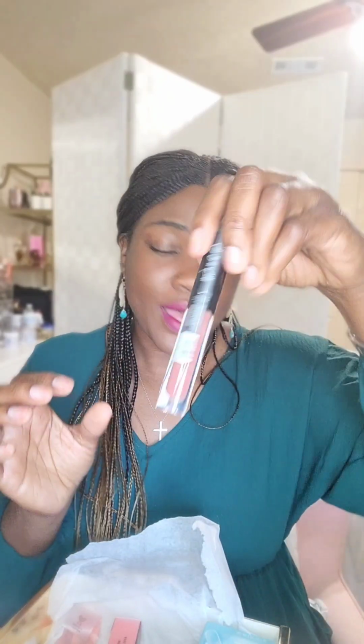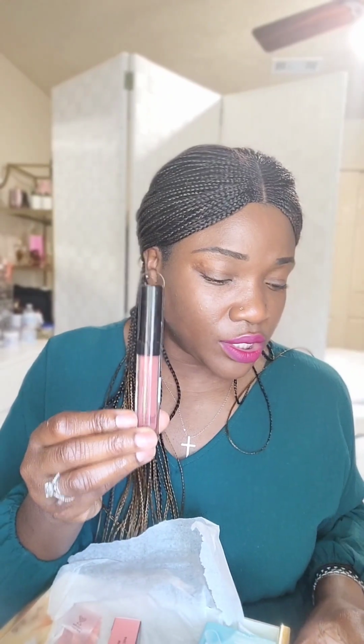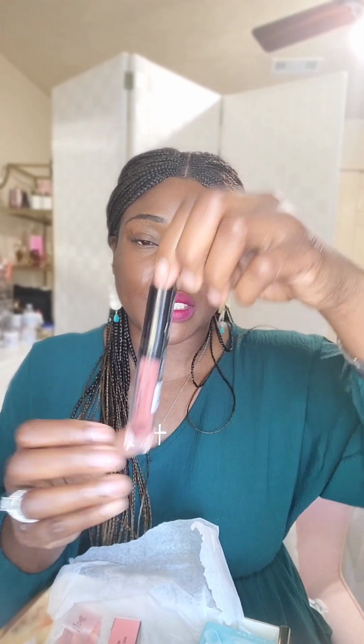Then we have the lip plumping gloss. I got lipstick on now, but I'm looking forward to trying this. It says juicy, soft lips with a hint of color. It's exactly what this gloss gives, and it is in the color Praline.